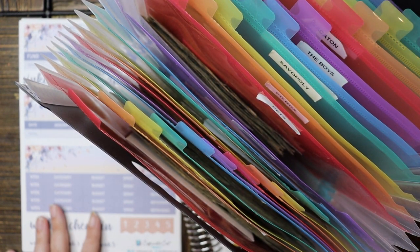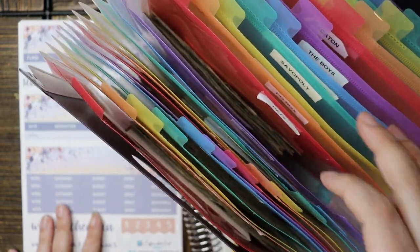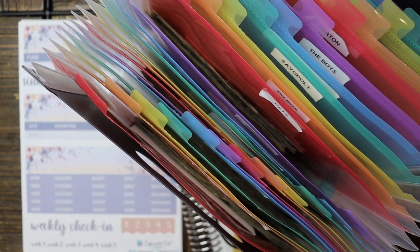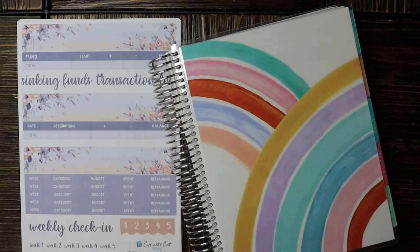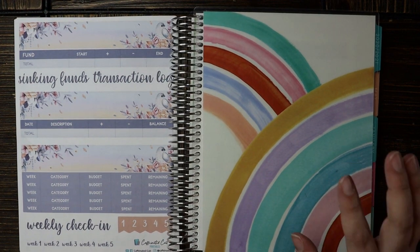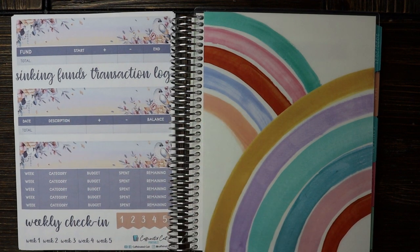I'm going to go in, I'm going to take a good hard look at all of my sinking funds and decide which ones I want to keep and continue in 2021, which ones I can let go of, and then we're going to organize this accordion folder and get everything put down in my monthly planner, it's not a deluxe monthly anymore, they just call it the monthly planner, from Erin Condren with my beautiful Caffeinated Kate stickers.